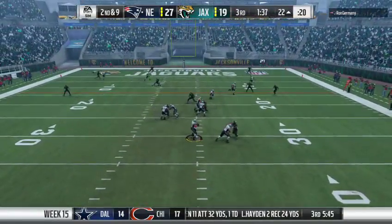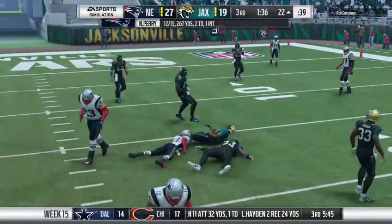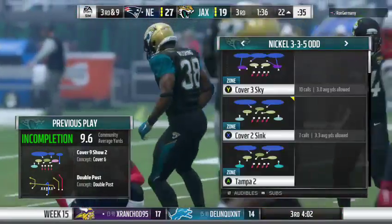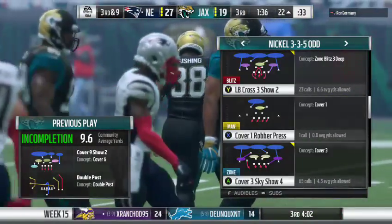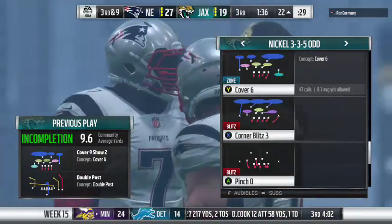Drop to throw. And the hit jarred it loose. It's incomplete. There's a lot of contact going on there. And in the end, unable to keep two hands on the football and bring it into his body. Everything looked pretty good until the finish.